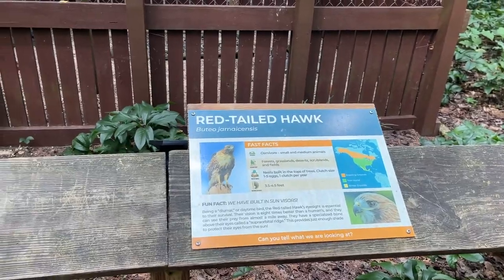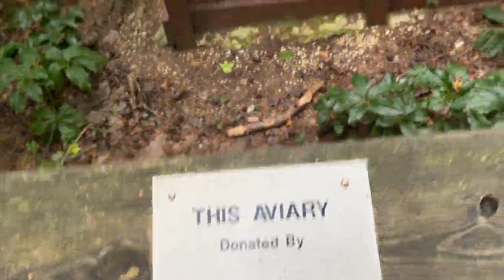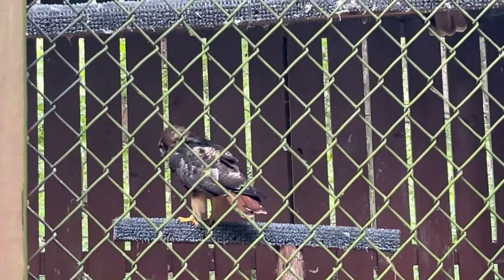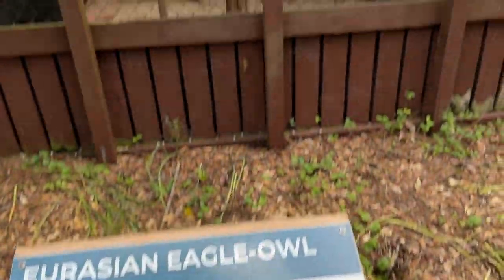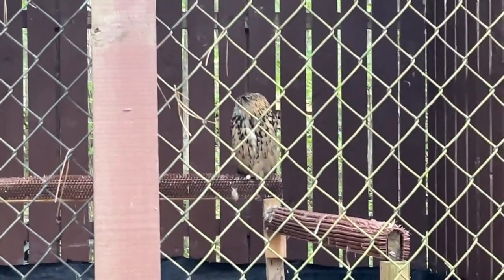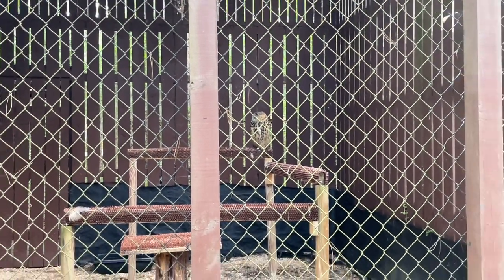Here we have red-tail hawk, and this aviary was donated by Bank of America. And here they are, the one over there and the other over there. Here we have eagle owl, and he is one of the largest owls in the world. Ooh. He's in Europe and Asia. So he's imported. Yep.